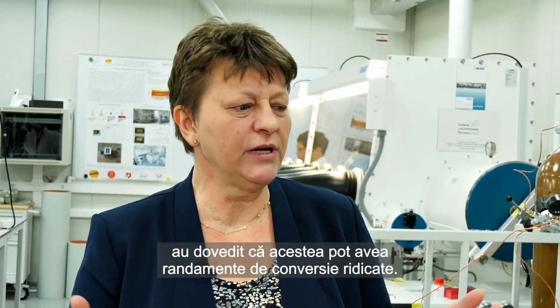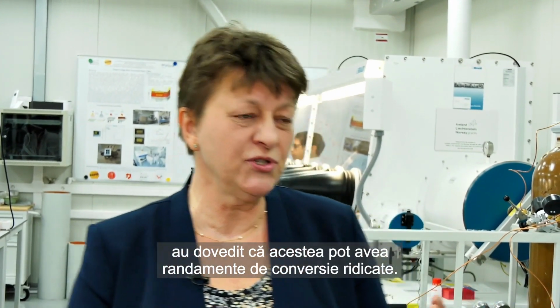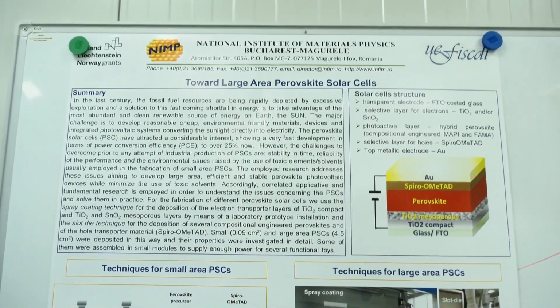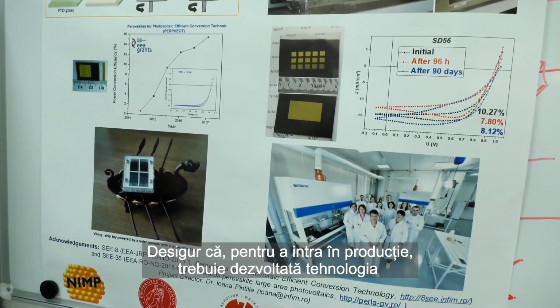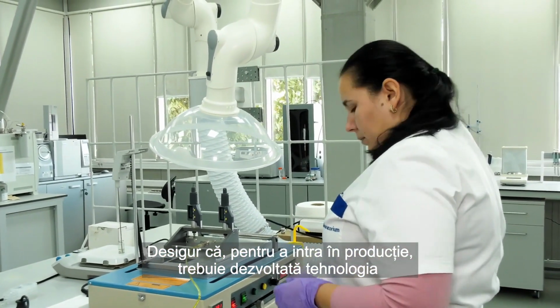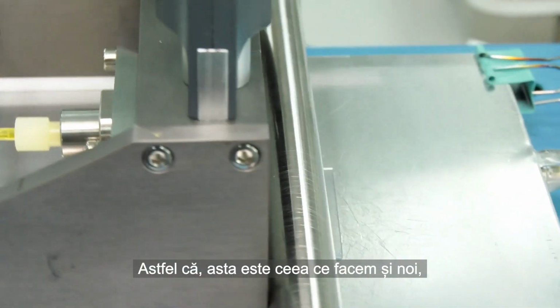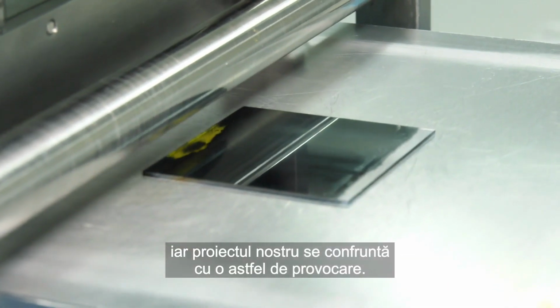The research done on this type of solar cells had proved that they can have high conversion efficiencies. The research was done in laboratories on small area devices. However, of course, in order to enter production, one has to scale up the technology from small area to large area. And in this respect, this is what we do, and our project is dealing with such a challenge.